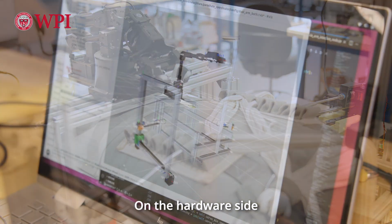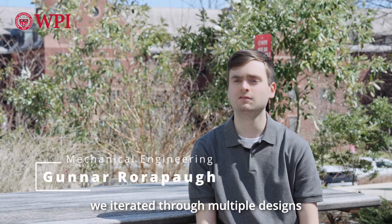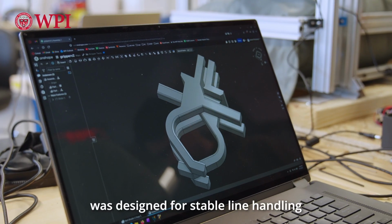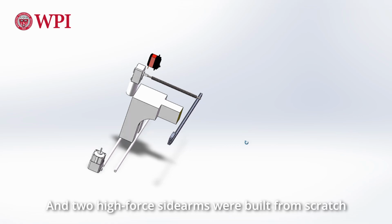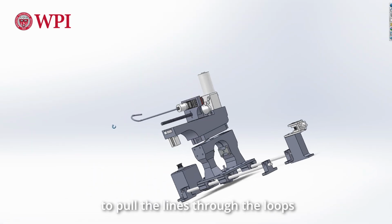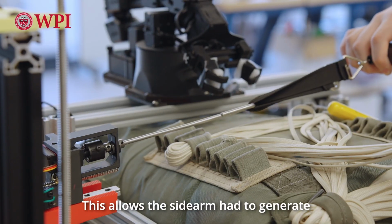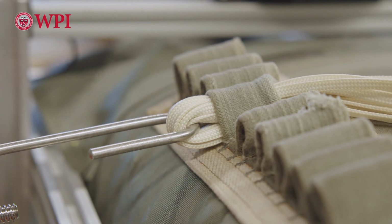On the hardware side, we iterated through multiple designs. A hybrid gripper mounted to the main arm was designed for stable line handling, and two high-force sidearms were built from scratch to pull the lines through the loops. This allows the sidearm head to generate enough force while maintaining precise control.